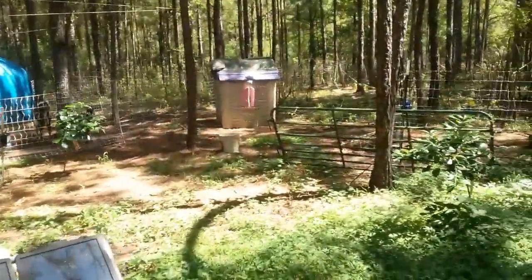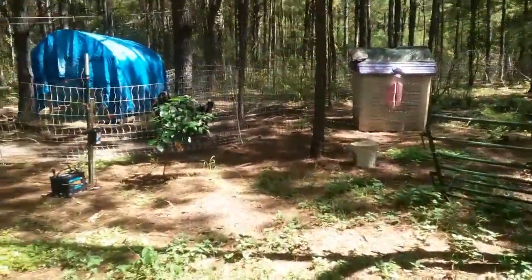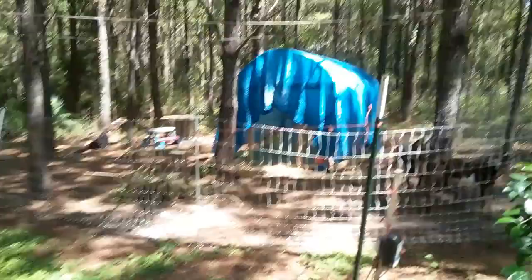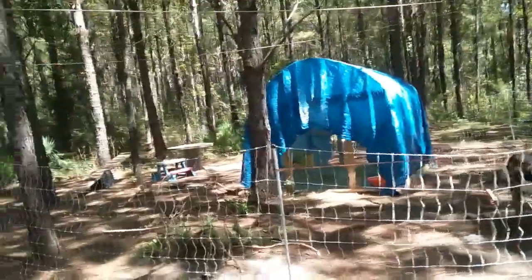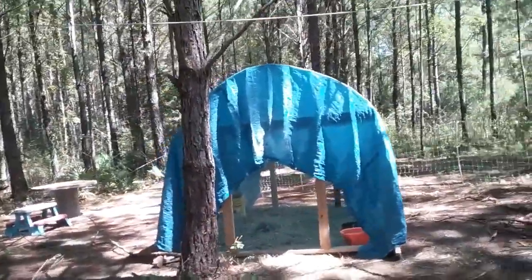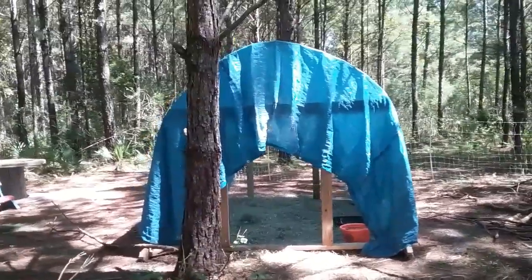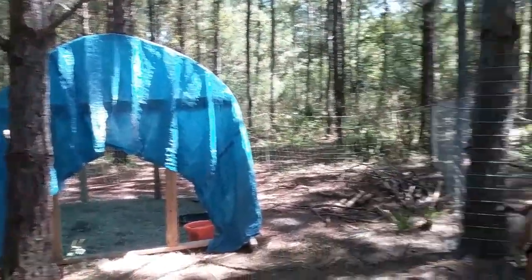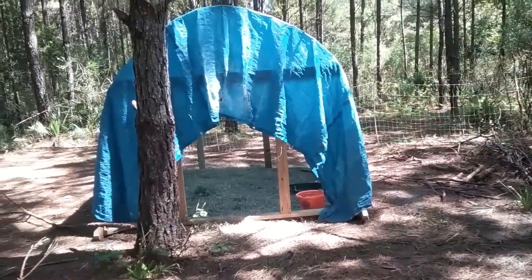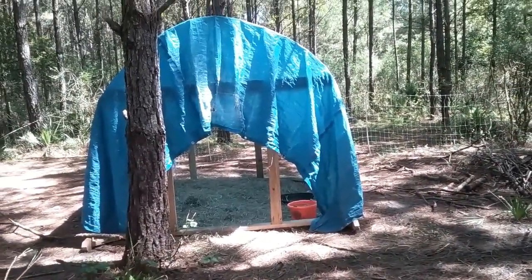This mobile goat shelter, we will not be using this during a hurricane. And it's not because of construction, guys. It's because this was not designed for a hurricane. This is not something I want my goats in during a storm. Is it safe? Yes, it is. Average, normal weather, it is safe.